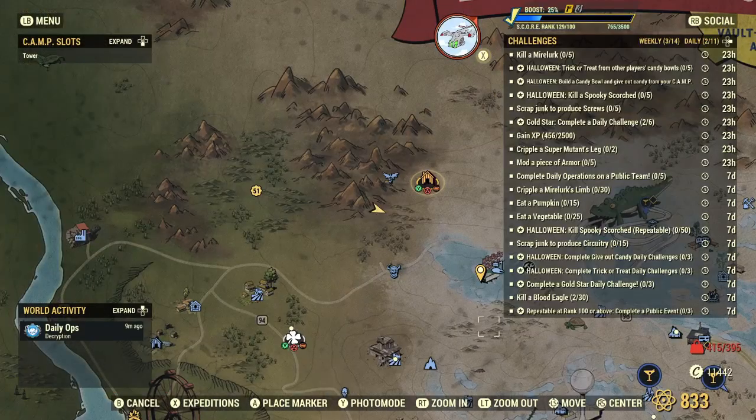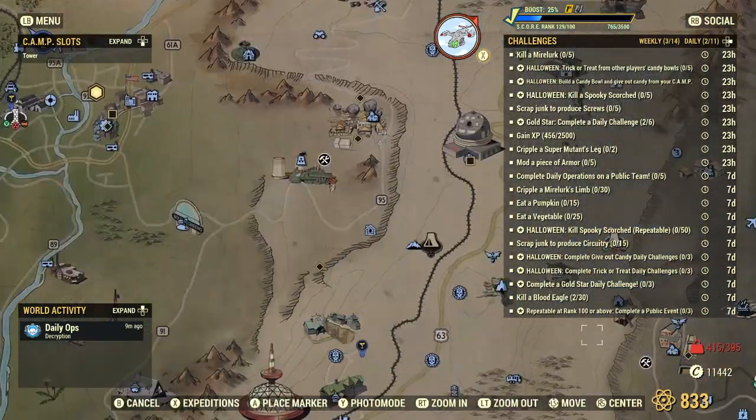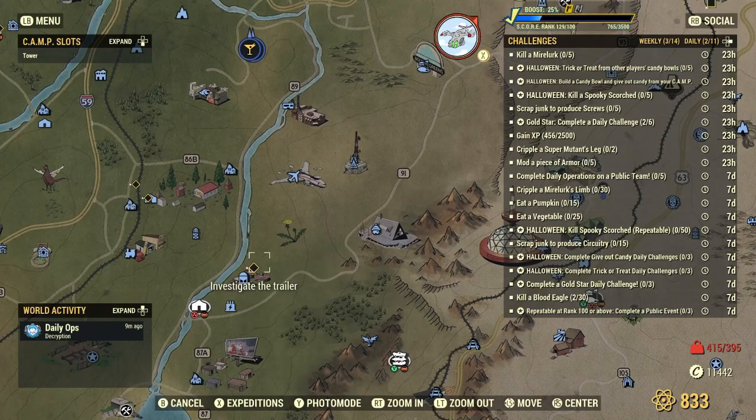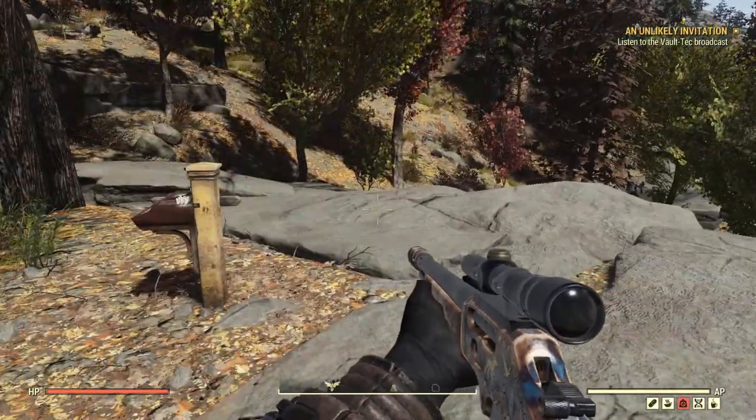But anyway, that environmental testing meter, if you want to know, is tied into the quest that you pick up over here when you investigate the trailer. So there you go. Keep that in mind.